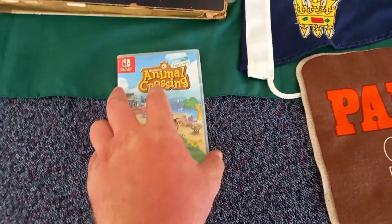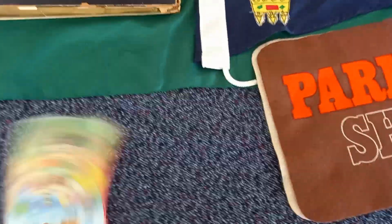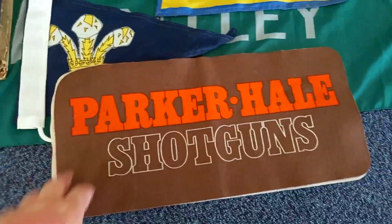Trades in at CEX for 16 cash, 23 credit. Pretty steady on eBay at the moment for £30 with postage, so I've listed it on eBay. That's in minty condition, so not a massive markup, but it'll be quick and easy. It'll probably be gone within a couple of days.